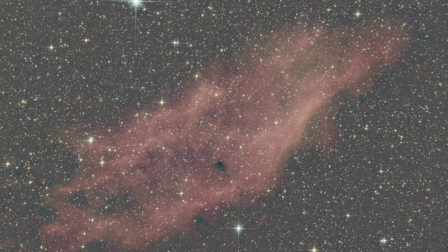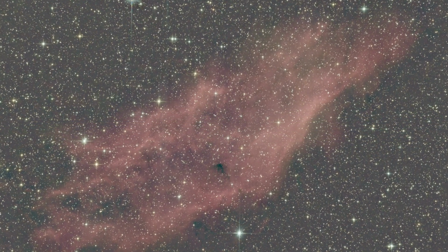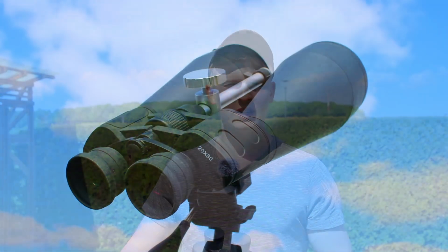Just as an example, when planning to use 20 by 80 binoculars for astronomy, you will definitely need a tripod. You can't observe the night sky with these binoculars without a tripod, because you will move all the time and you will not get a clear view of the night sky. And that is a mistake that a lot of beginners make when buying their very first binoculars for astronomy. They buy binoculars with a higher magnification than 20 times and a bigger aperture than 80 millimeters. And in that range, these binoculars will be very heavy.